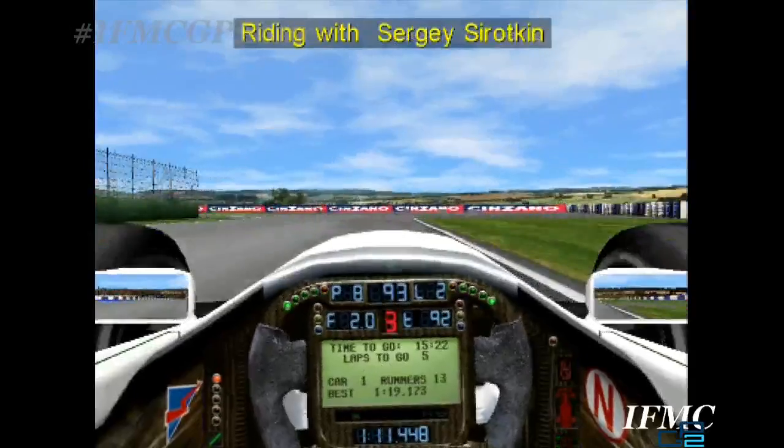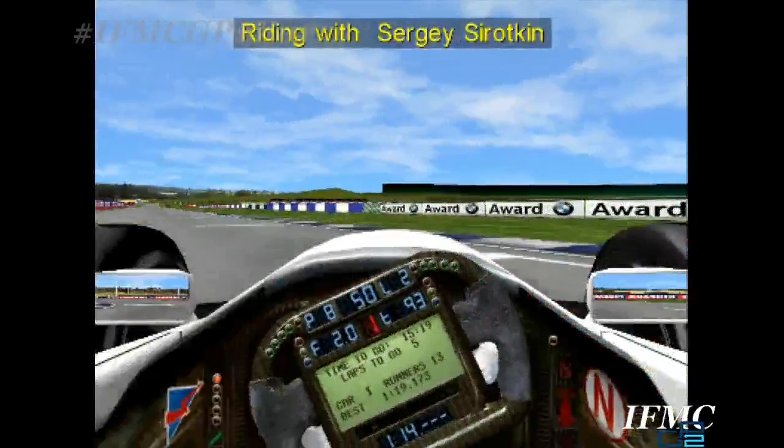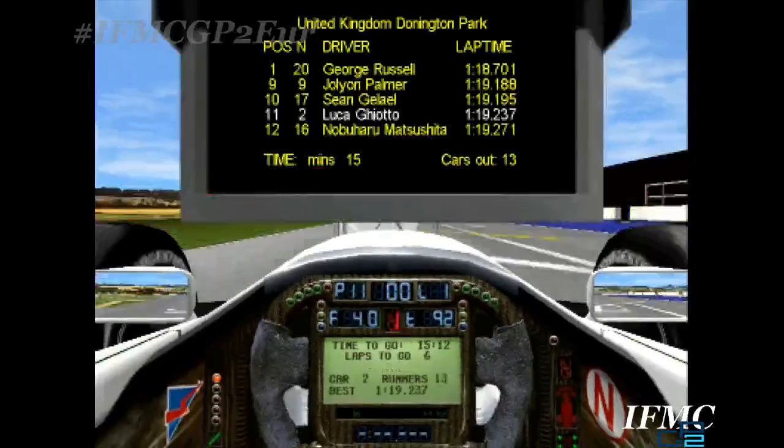Mick Schumacher across the line goes up to 14th, so only 14th place for him there. Still 10th for Sean Galal. Here comes Sergei Sirotkin in the EMR heading out of the final corner, and let's see what he's able to do. Sirotkin crosses the line and he stays in 8th place, no improvement for him.